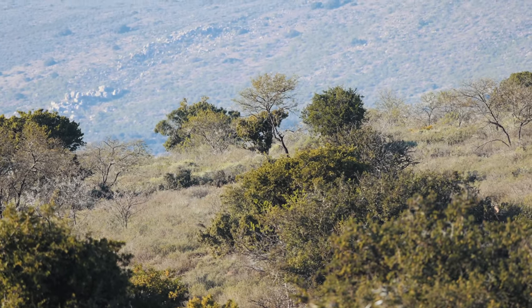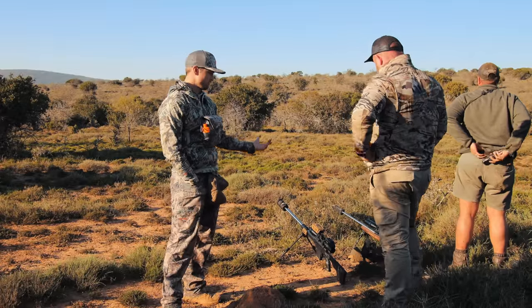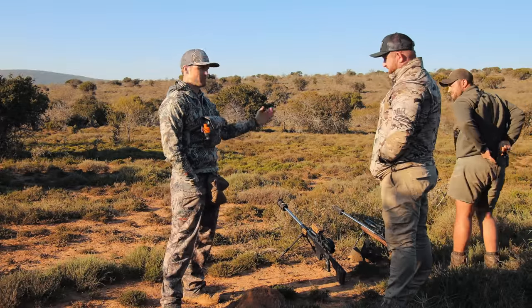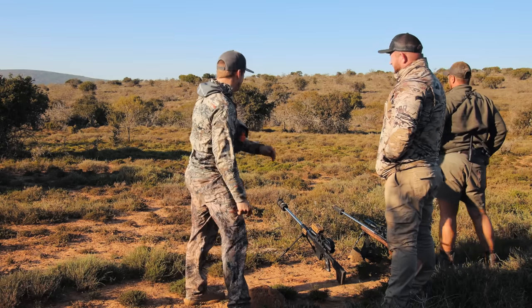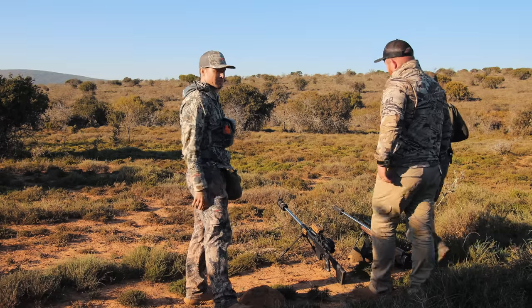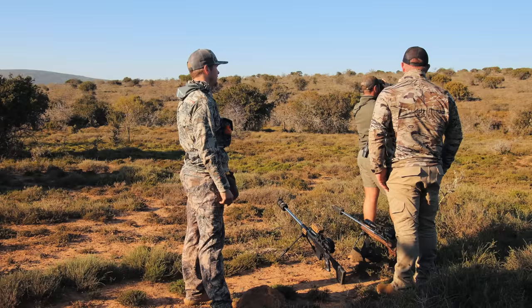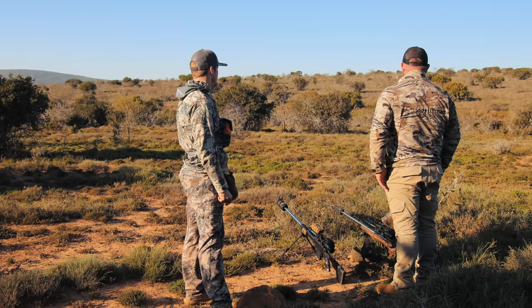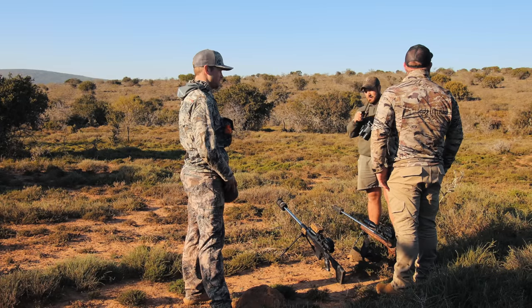Okay, open up our account. Unfortunately, Skulk didn't have a shot. I had a shot, about 230-ish out of the tripod, sitting in sort of a kneeling position. Dropped. Let's go get out. We're going to leave the guns here and just carry her. Or we can even call them. I'll call Zonk and them on the radio, and they'll bring the bakkie. Okay, awesome.